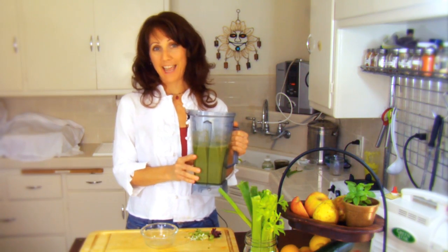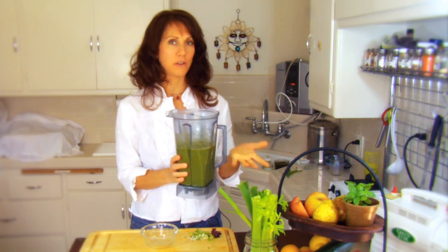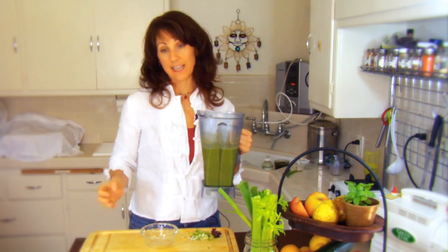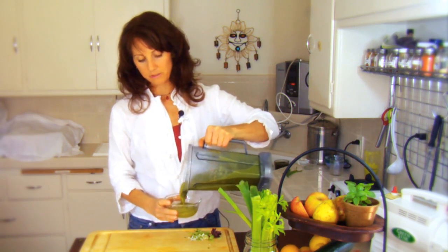Okay, so here we have our blended energy soup. This makes about 4.5 cups, which serves probably 2 people for a meal, or you can have it even for 4 people just as a side dish. And a great way just to add this to your dinner or have it as a lunch substitute. Bring this to work with you. So I'm going to pour that in the bowl.